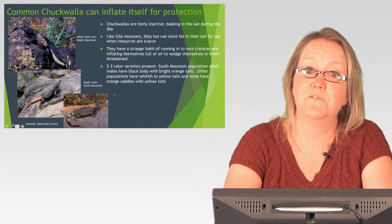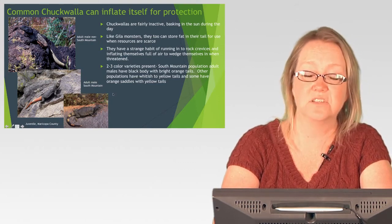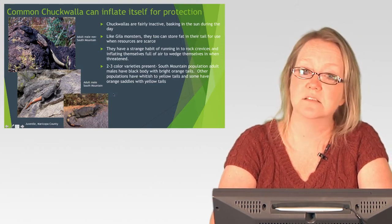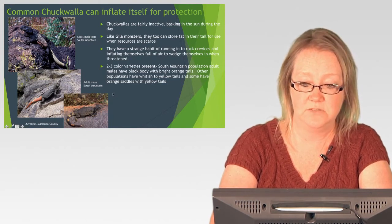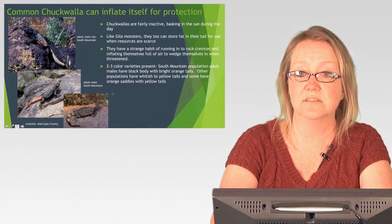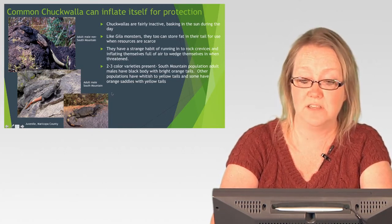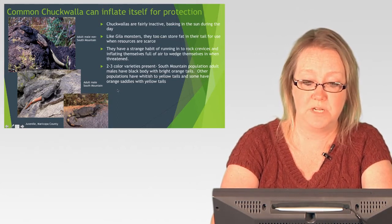These guys also are fairly inactive during the day. They are sunbaskers, so make sure that you're looking at rocks when it's hot, looking at rocks for potential sunbathing lizards. They also have the ability to store fat in their tails for when they go underground into their burrows, and use that when resources are scarce for nutrients.